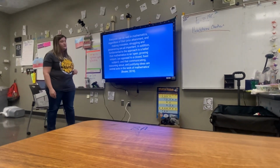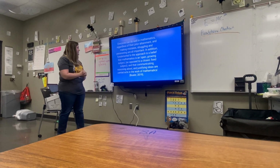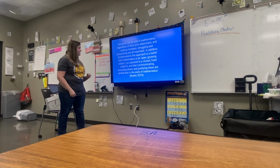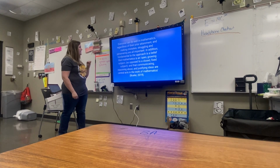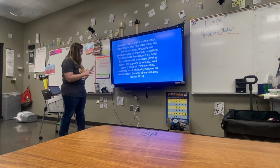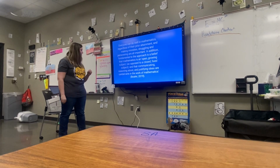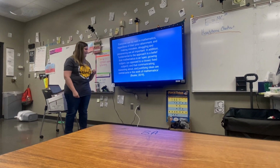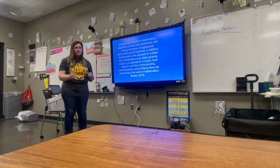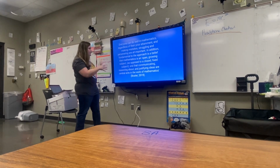It says that everyone can do well in math, regardless of their prior attainment, and making mistakes, struggling, and persevering, that's all important. In addition, fundamental to the approach is a belief that mathematics is an open, growing subject, as opposed to closed and fixed, meaning static, and that communicating, reasoning about, and justifying their ideas are central acts in the work of mathematics. My favorite question to ask students is why? Because it really makes them think and adds a whole other level of complexity to what is going on.